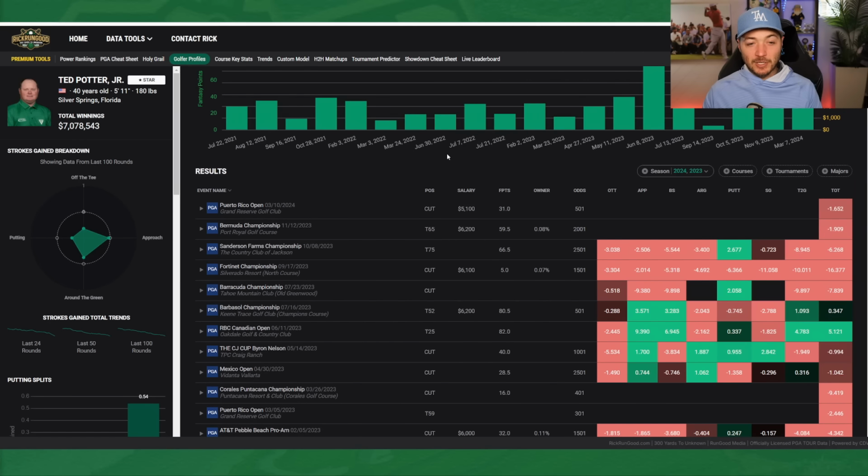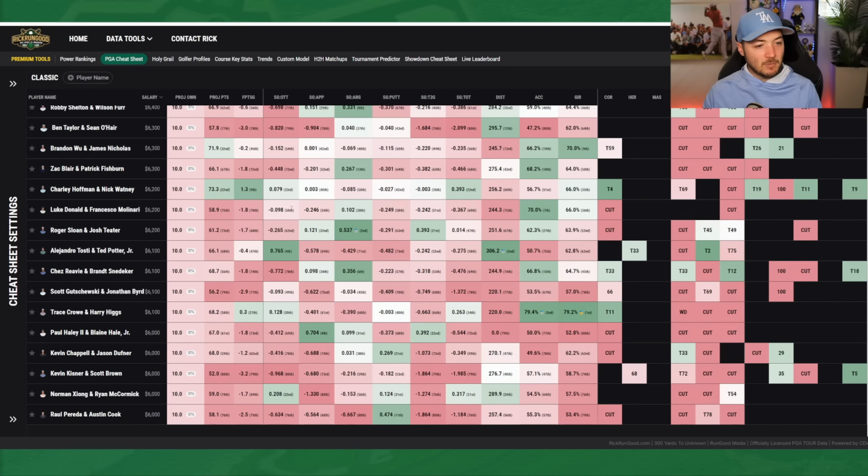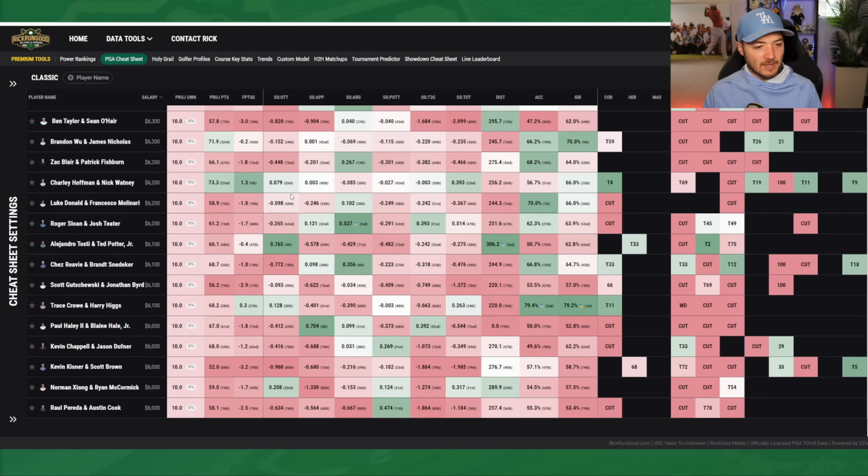Played in Puerto Rico in March. That was his last start, and he missed the cut. Bermuda, yikes. I mean, he's not even getting starts anymore. He's not getting starts. When he does start, it's horrible. Man. Okay, well, we learned why they are 6,100.